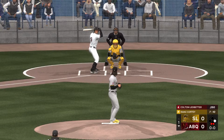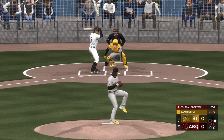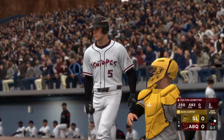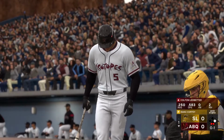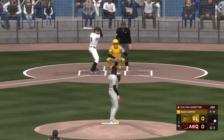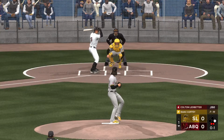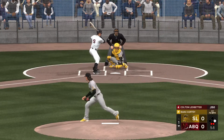The runner gets to take a big secondary lead, so a well-placed ball into the outfield has a better chance of scoring a run. Colton Ledbetter stands in here, 0-1 count. Tried to hold back a swing, but it went around. Ball.